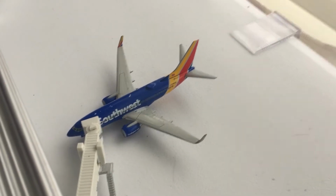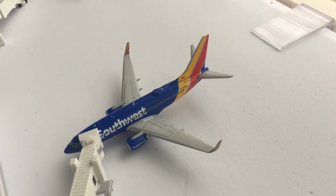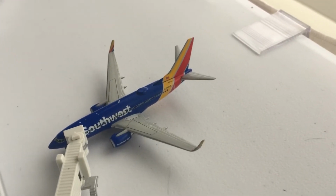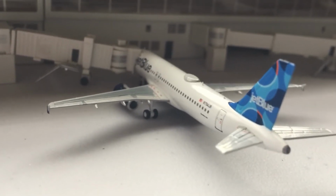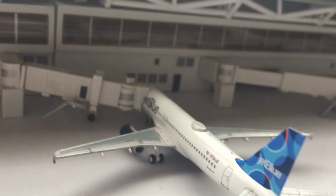Also, I remember seeing that Panda did release a 737-700 with winglets like this, known as the blended winglets, and that was a Waffle Collectibles exclusive, while this one was the RM Model Store exclusive. Same thing went with the JetBlue A320 and the beautiful spotlight tail. I hope we get more A320s painted like this.